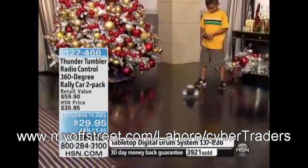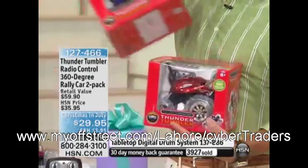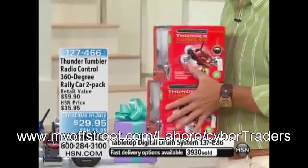So think about it. When you're trying to get more bang for your buck here, and you want to buy a gift, you don't just get one of these things. You're going to get two of these gifts. You get two separate remote controls. The batteries for the remote are included, and you will just have hours and hours of fun.